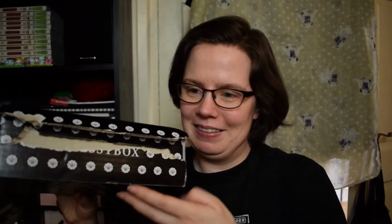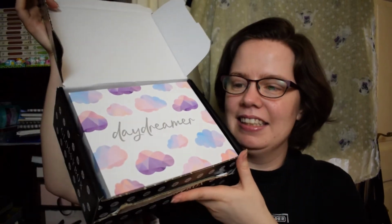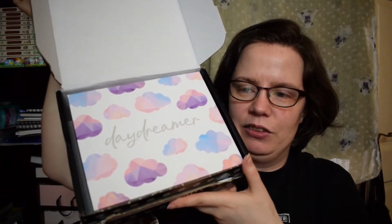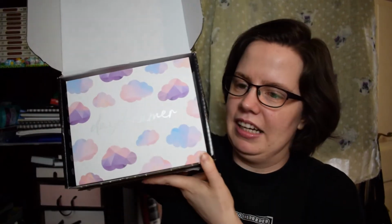So I will open the box up. I did pull the pull tag when I thought it was recording, so that's that. And yeah, it's the Daydreamer edit. We've got lots of pastel clouds that are a bit geometric, and then the Daydreamer is written on, and I think I can sort of make it show that it is a silver flash style printing on the top there. Very pretty.